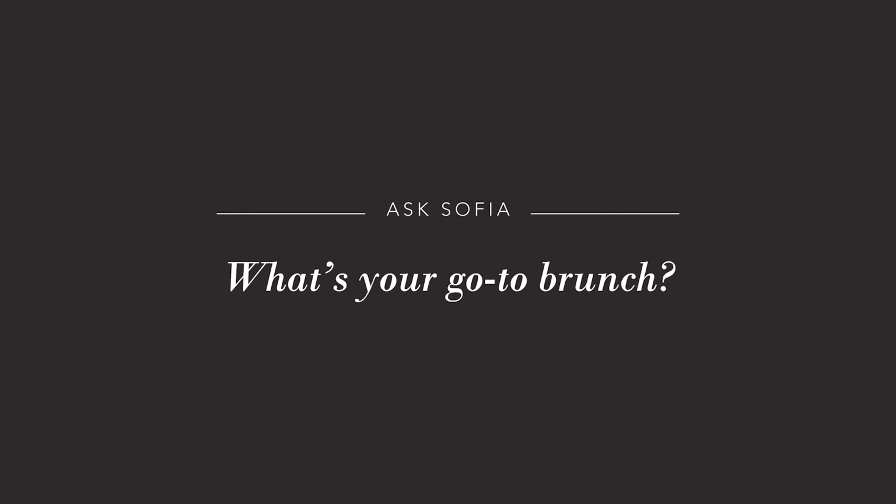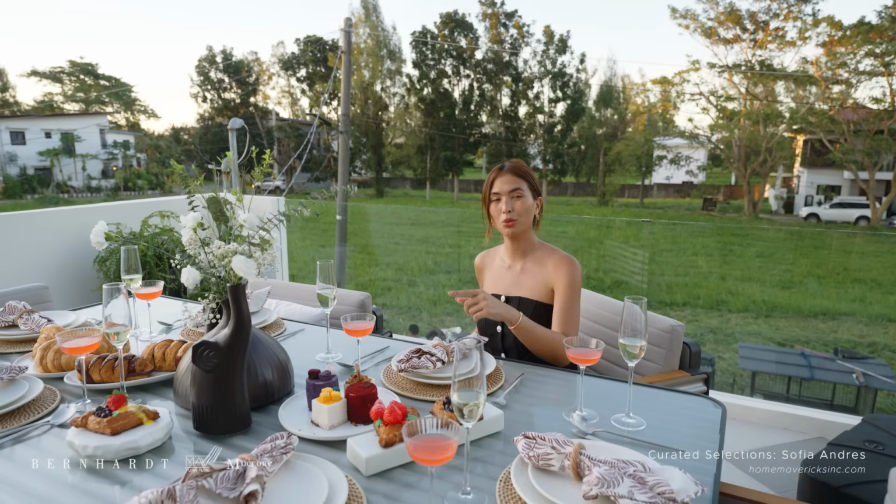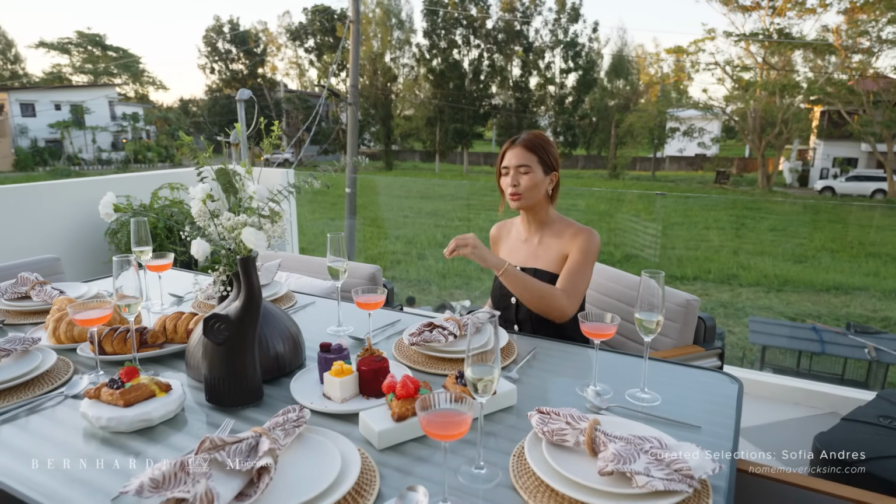Brunch. I love chorizo de Cebu with rice and suka beside it.